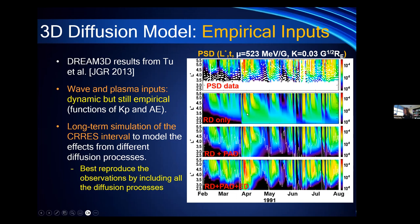And then if you look at the high L, the red region, the data shows more red than the simulation. That means we need more acceleration. Then I further turned on the energy diffusion from the chorus wave. And then you can see now we get more red. So this one matched the data the best. So basically this result shows we can best reproduce the observations by including all the diffusion processes. That's why we need the 3D model.